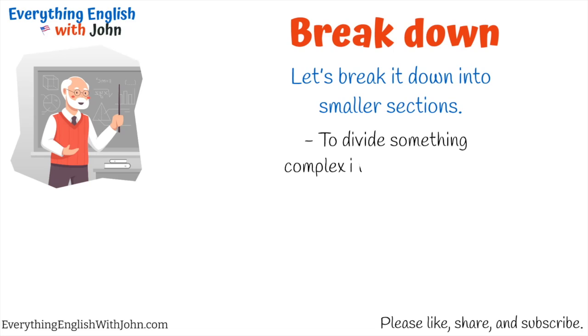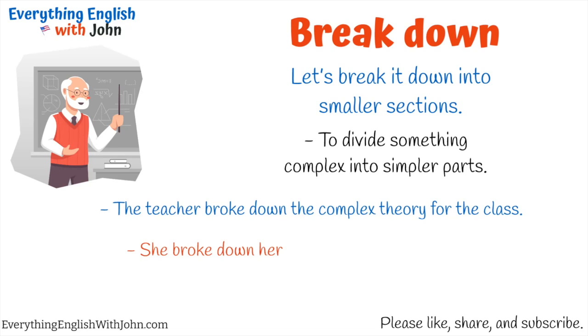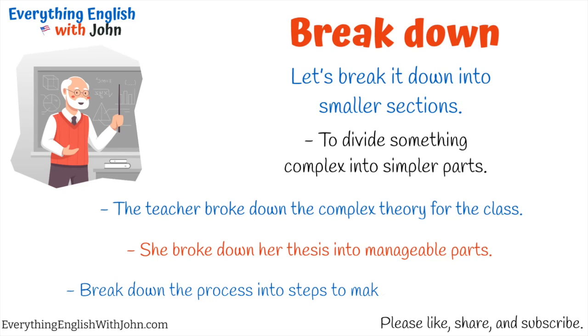To divide something complex into simpler parts. The teacher broke down the complex theory for the class. She broke down her thesis into manageable parts. Break down the process into steps to make it less overwhelming.